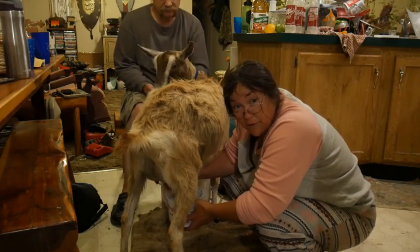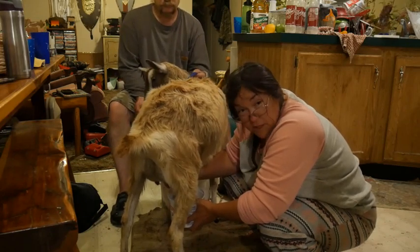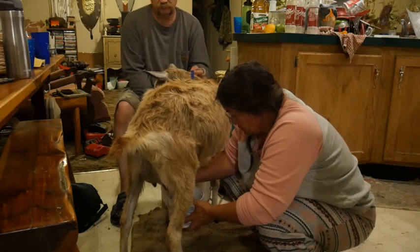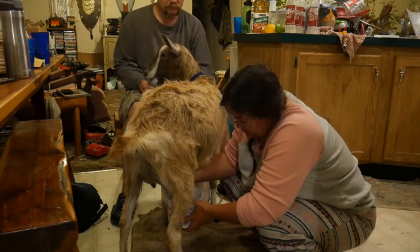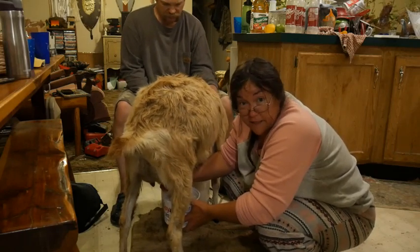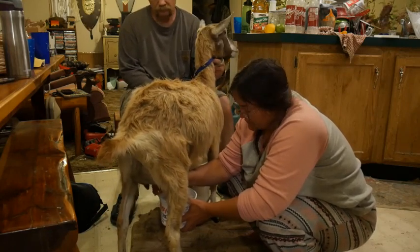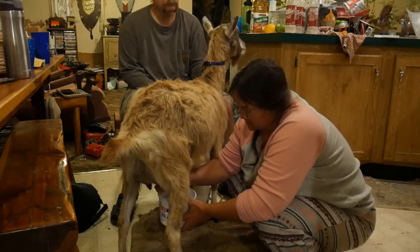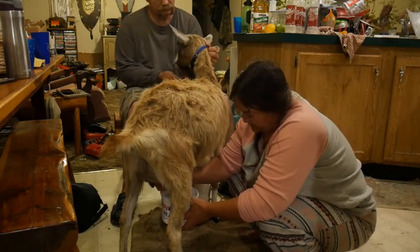Myrtle's milking about 3 cups, so 6 cups a day, which is enough to keep a family of 4 in milk. I have a refrigerator full of milk that we are going to make some cheese with eventually, and I'll film that as well. We made some the other day and it didn't last very long. Everybody loved it. Gary and I watched a video from Kevin and Sarah at Living Traditions and made an herb cheese, and it was super good.